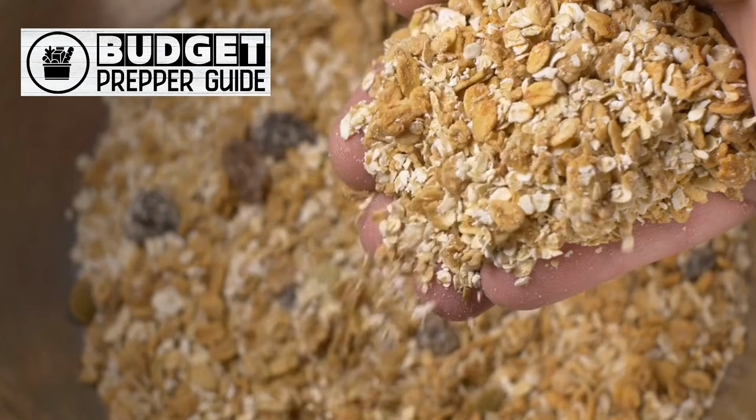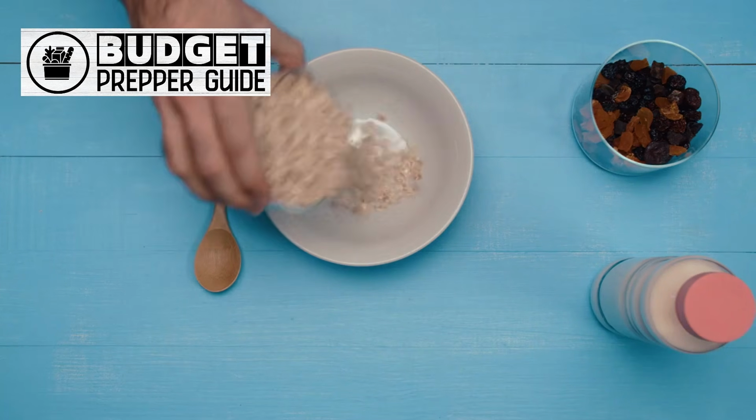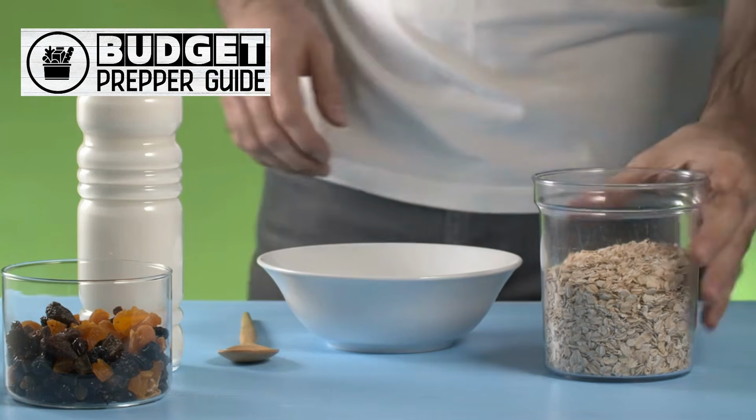The best part? You don't need much to make oatmeal work. Just hot water or milk and maybe a pinch of salt. If you've got a little sugar, honey, or dried fruit, that's a nice bonus. But even plain, oatmeal hits the spot when you're hungry and short on options.